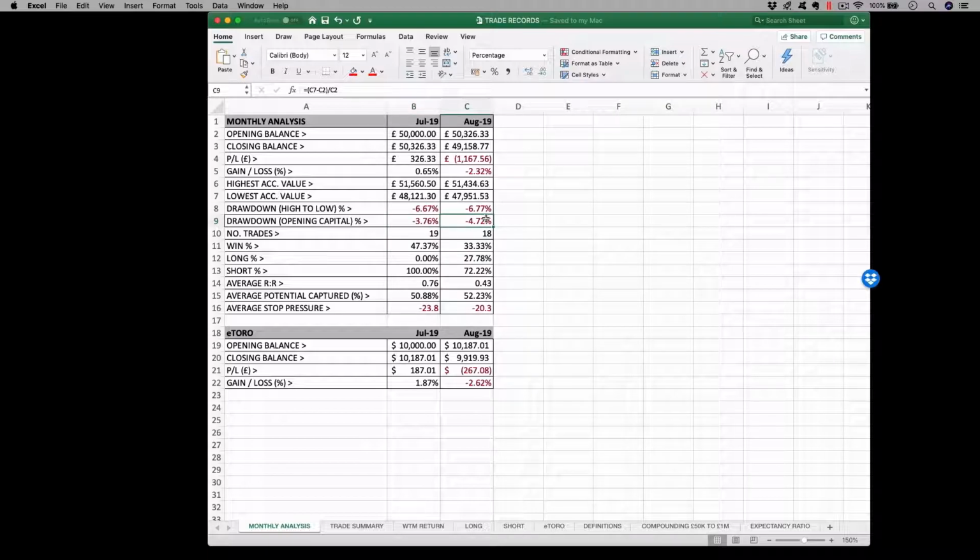Slightly higher than prior month. I took a little bit more risk. Number of trades, pretty much exactly the same. Win ratio down, which is what's cost me. I entered a number of long positions. Prior month I was all the way short, and it's these long positions, all of which were losers, that really cost me this month. So maybe I'm a better short trader than I'm a long trader.